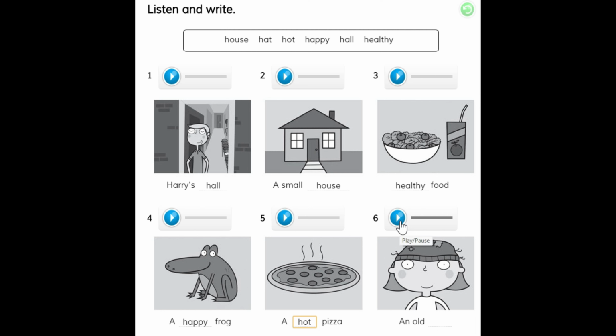And last one. Listen. An old hat. An old hat. Hat. Ni topi dia. Old, lama. Topi yang dah lama dah. Dah koyak-koyak, tampung-tampung lah. Hat. H-A-T. Let's check the answer. Yes, we got all correct. Sekarang baru kita tulis jawapan ni dekat buku kita.